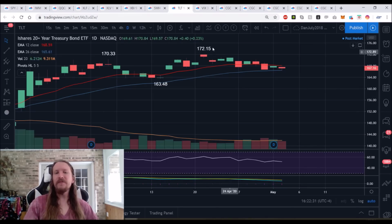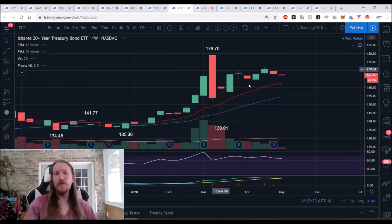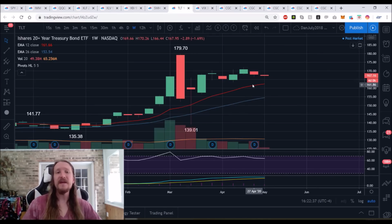TLT, still not entirely clear, so I zoom out. The weekly, most important level, 163.48. As long as that holds, the weekly uptrend remains intact. That's what I'm watching, and that's the most important support level for me.